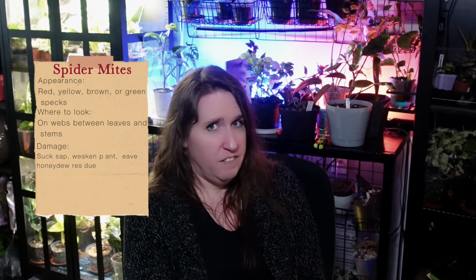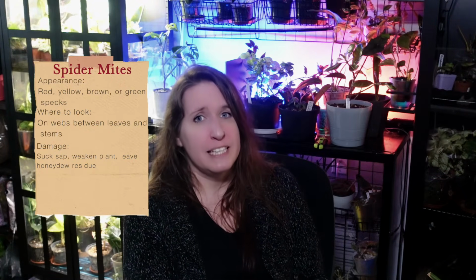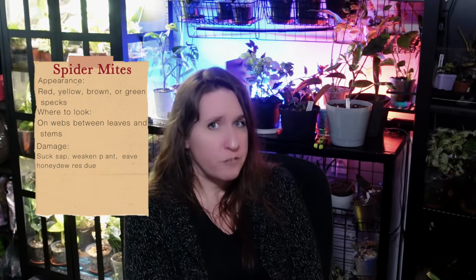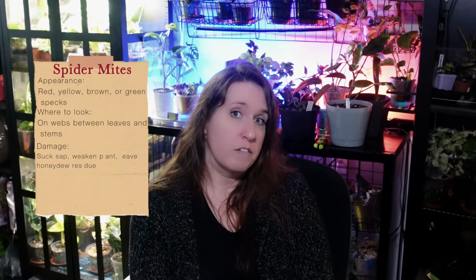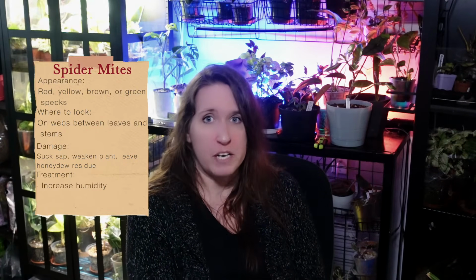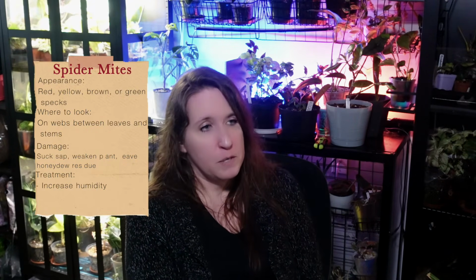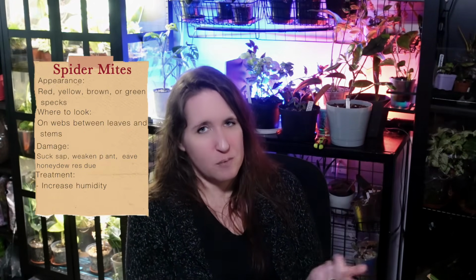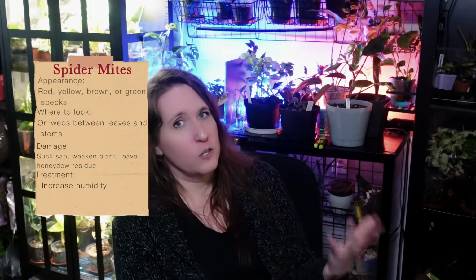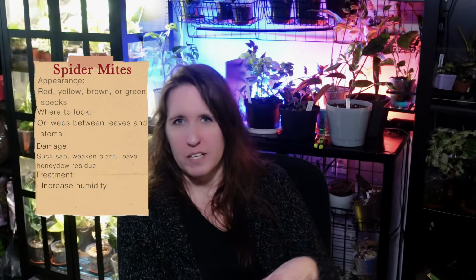If you have a heavy infestation, the leaves can turn completely yellow and you might see a lot of leaf drop. In terms of treatment, spider mites like really dry conditions, so one of the first things you can do is try to increase the humidity around your begonia. I would recommend putting it in some sort of quarantine box. I have a whole video that talks about how I created a double-decker quarantine station. Check that out if you want some inspiration.